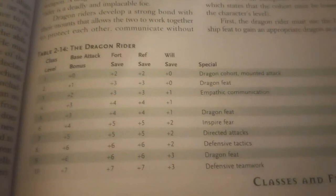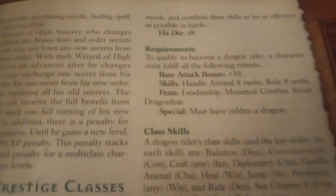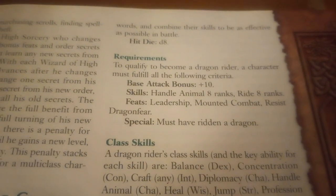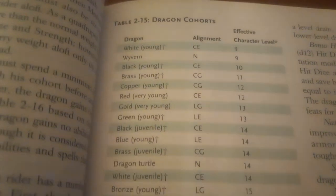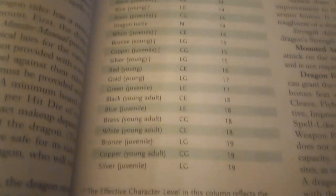Dragon Rider. Oh my god. Dragon Cohort, Mounted Attack, Dragon Feet, Empathic Communication. Oh my god. And the requirements to become a Dragon Knight. Oh, must have ridden a dragon. Dragon Riders are so cool. The idea, this is just what the setting was about, in my opinion. The Dragon Riders. And, oh my god. The alignments, the effective character level. Just everything laid out so nice and neat.